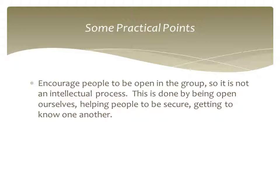Now, do encourage openness. It's not just an intellectual process. And one of the keys to openness is that you as a leader are open, and in many ways you set that tone. So people do need to feel secure, of course. They need to get to know one another. This is a process. It's nothing that can be forced. But as you as a leader demonstrate openness and humility and your own sense of need, so it is that others would feel comfortable to share themselves.